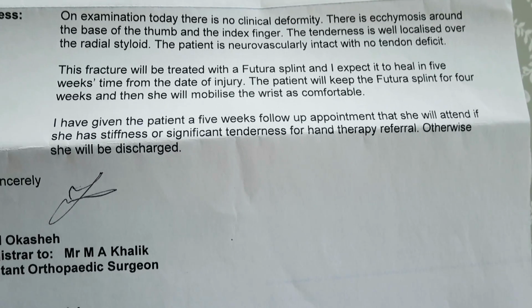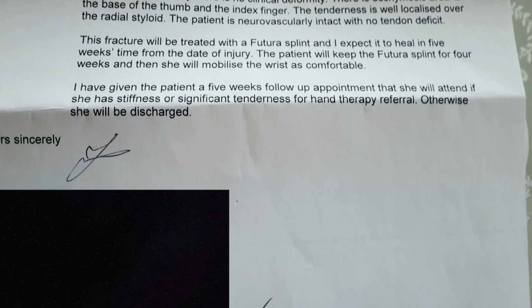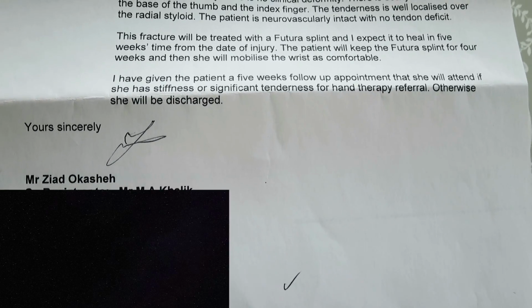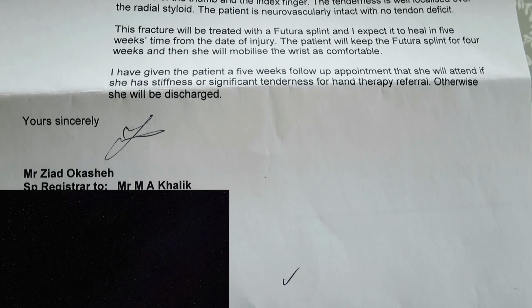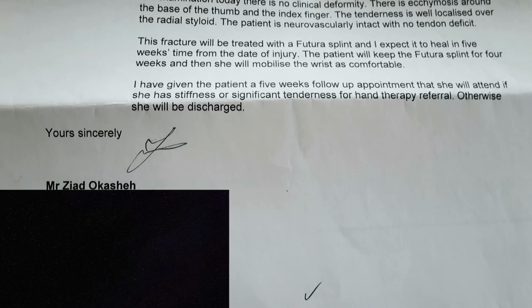There's ecchymosis around the base of the thumb and the index finger, which basically means bleeding under the skin, which basically is a bruise. The tenderness is well localized over the radial styloid. The patient is neurovascularly intact with no tendon deficit. That basically means my nerves and things all are good.